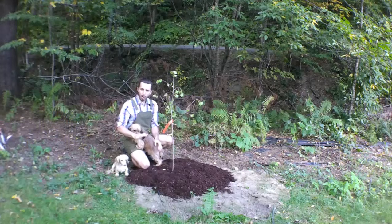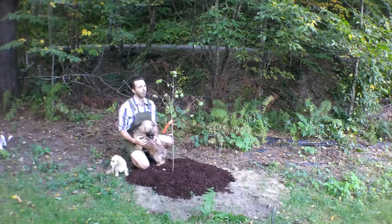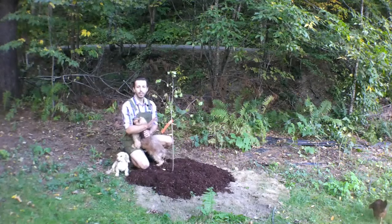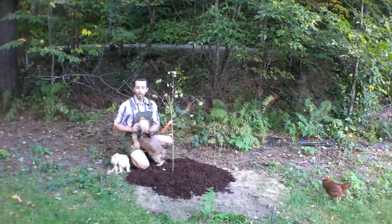So I just added my mulch and I made sure that the tree was as straight as possible, with it only being probably 2 or 3 years old at this point. Even if it's slightly askew, it's going to rebound in a natural direction.